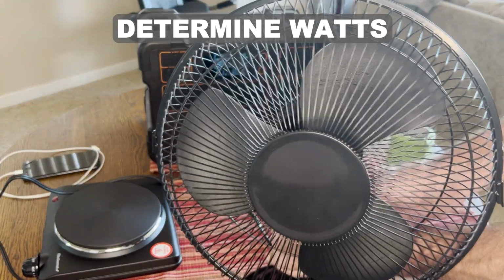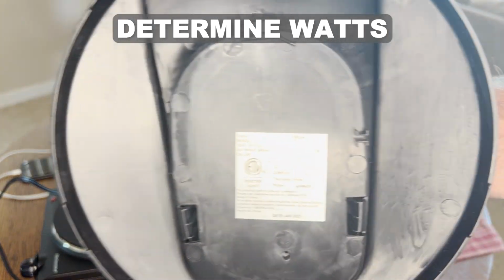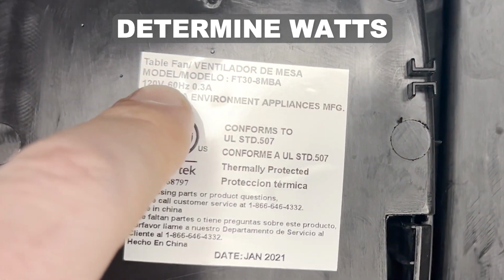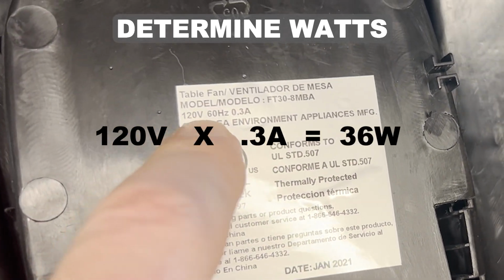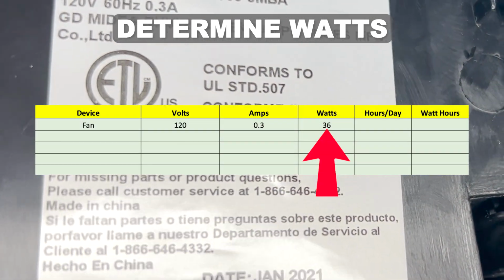So let's begin with this fan. As I mentioned before, it would be very important if the power goes out during a heat wave. In this case, we can see the voltage, which is the standard 120 volts, and the amperage is at 0.3. When we multiply these two numbers together, we get 36 watts. And that's the number we're going to enter here.